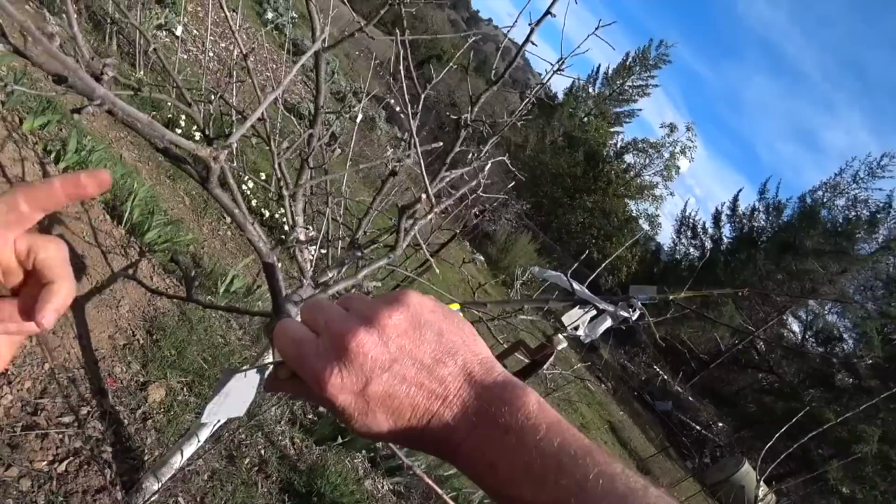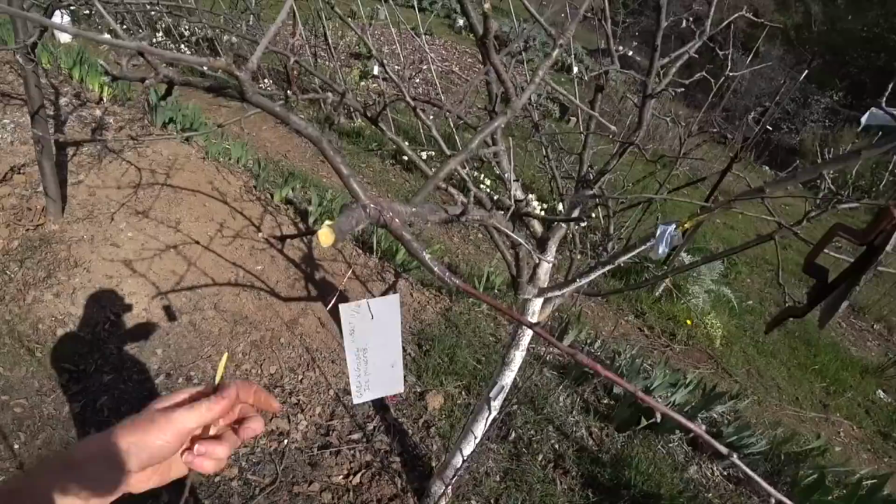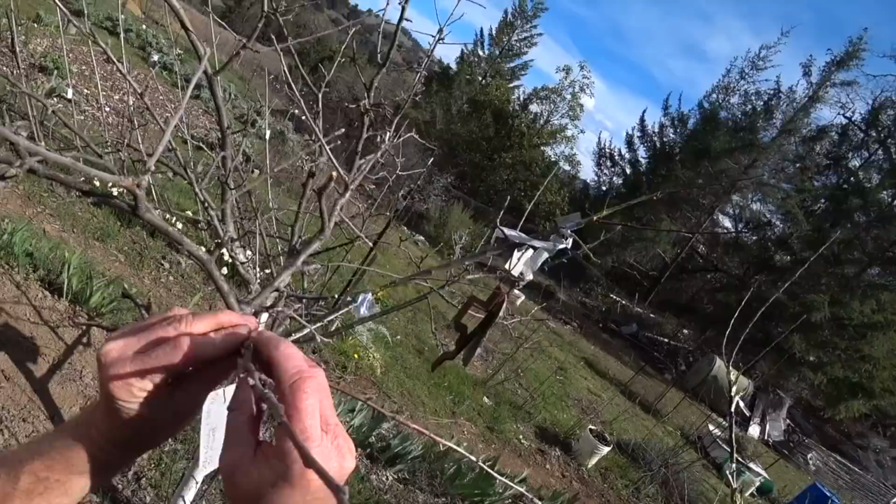Move my hand. I have my hand right here. That's a little dicey. Probably not going to slip. I'm pretty good with those cuts, but that little voice in my head, the little safety officer, was like, eh, watch it. I tend to listen to that.